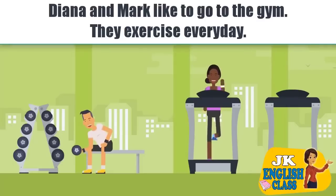They exercise every day. Ellos hacen ejercicio todos los días.